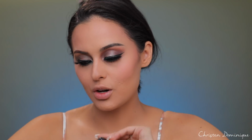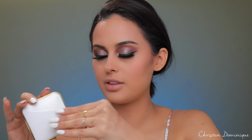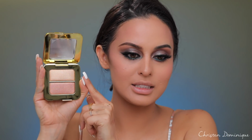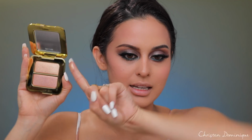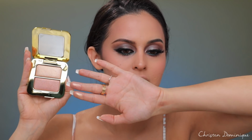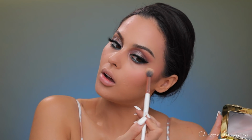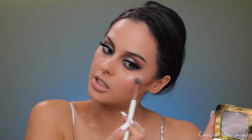Now we are going to test the highlight. My favorite part is testing highlights. So I have the Tom Ford highlight over here, the Sheer Highlighting Duo in Reflex Gilt. So this is the packaging, so beautiful. And these are the highlights. Looks like that. This is like the more pinkier shade. They are so beautiful. The golden shade right on the tops of the cheekbone.